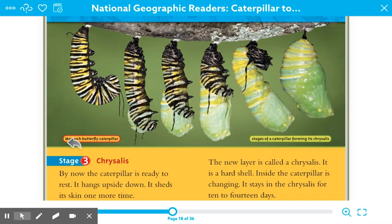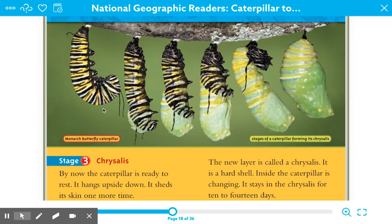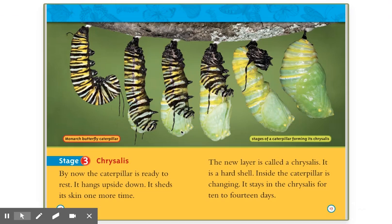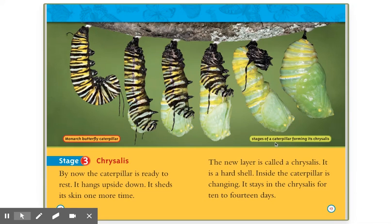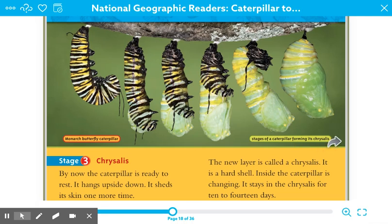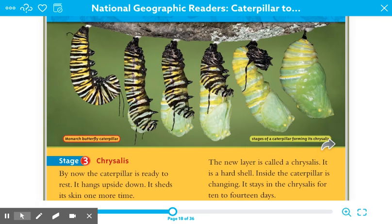It starts as a monarch butterfly caterpillar. Look at how many details are in the body of that caterpillar. It looks like the chrysalis starts at its head. Reminds me of a sleeping bag. Stages of a caterpillar forming its chrysalis. This is a good example of a caption. These words explain the picture.